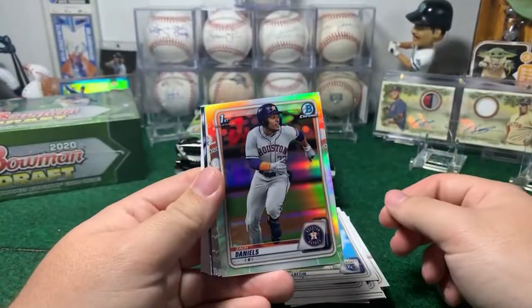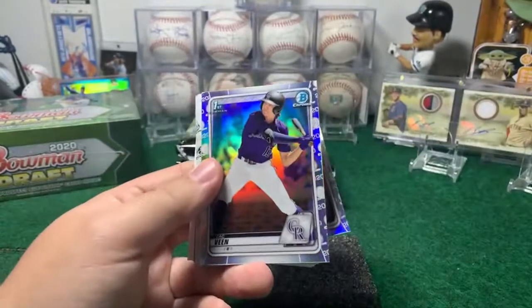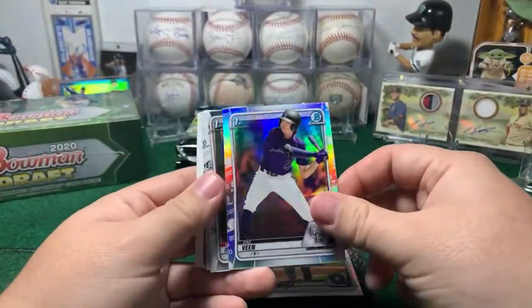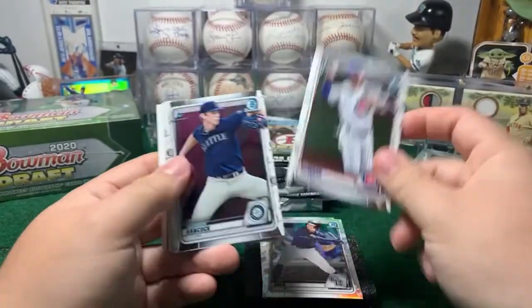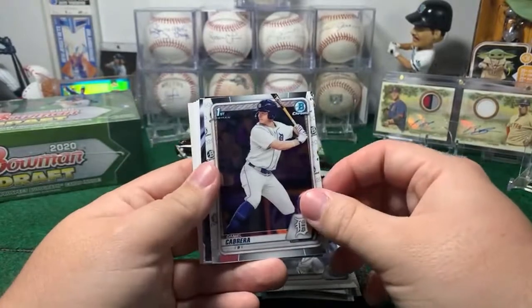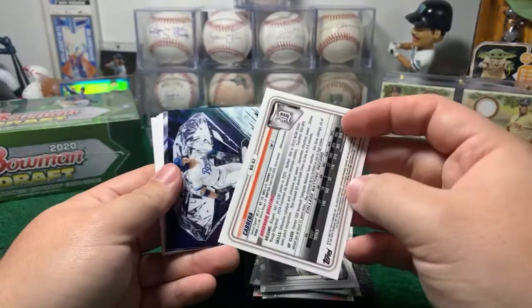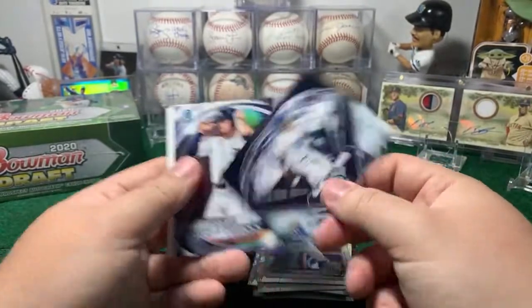Now with the sweet middle, we got Zach Daniels, the first Bowman Crown Refractor. No, Zach Daniels for Houston. We got Zach Bean, first Bowman Crown Refractor. Sweet. Nice. Ed Howard, first Bowman Crown Refractor. Hancock. We got Daniel Cabrera. Maybe Miguel Cabrera. No, he's Cuban. He's Cuban. Isbell.